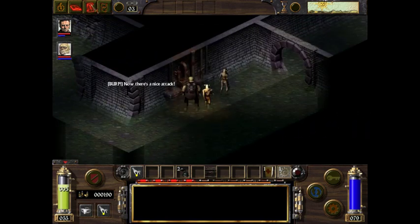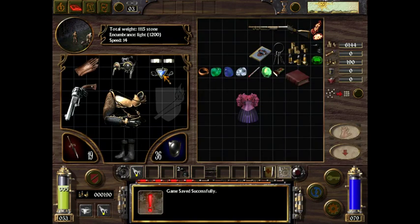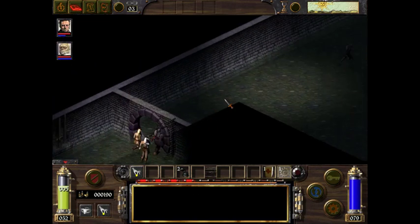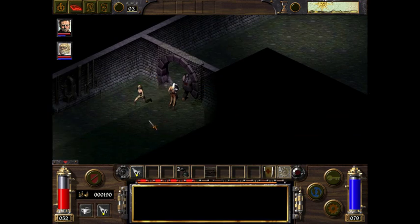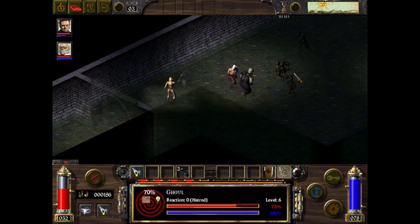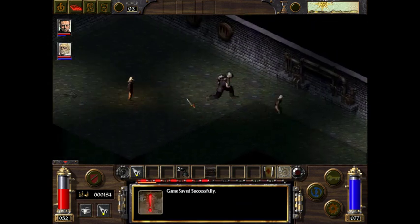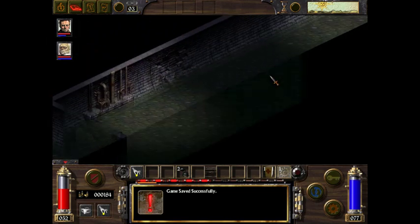And Virgil's heals are working a lot more on me than they were. I still have my magic resistance amulet and everything, so I don't know why his heals work more often. Maybe he's a more powerful wizard now. I don't know. Yeah, look, these guys just murder everything. It's great.